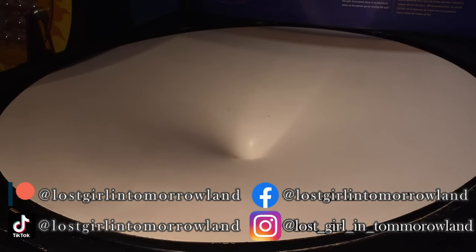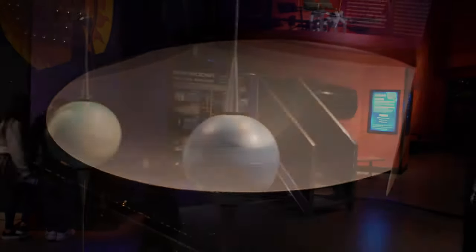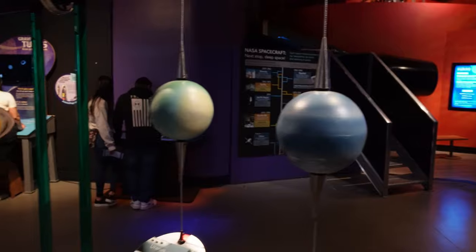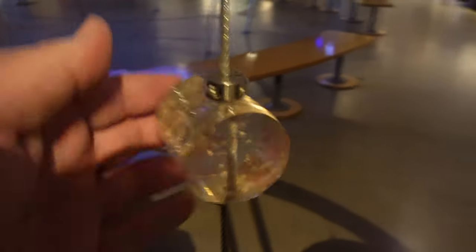Okay, so this makes me think of those coin things that would be at the mall that you would throw your coins on and watch them spin, but basically it's just supposed to kind of show like orbital tools here. Neptune, Uranus, because Pluto is no longer a planet. Uranus, Saturn, Jupiter, the asteroid belt. Just little rocks in there.